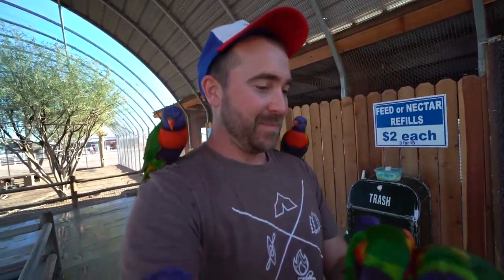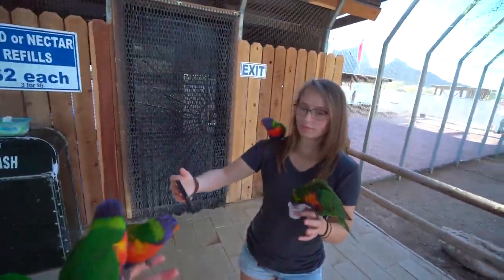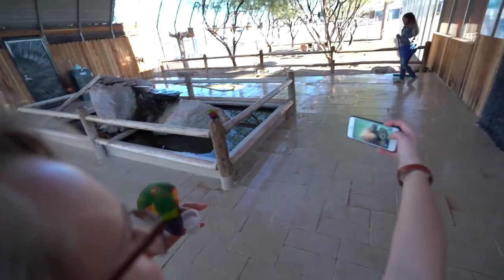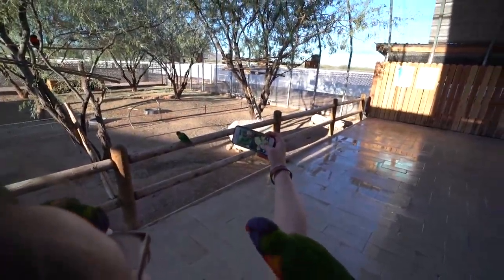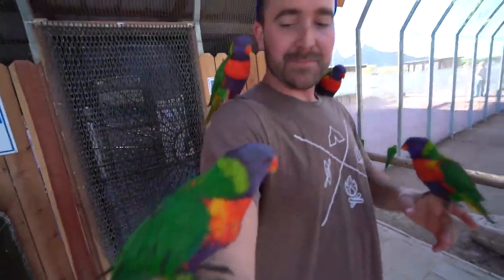I'm gonna hold that so I get more on me so I can take a picture. Okay. Here, guys. Whoa. Now I only have two. Here, come here to me. Can just take a photo like this. Birdman. Here, let's turn this way for the sun. There we go. Funny. So cute. So crazy! Oh my gosh!